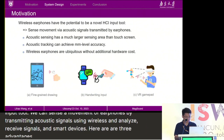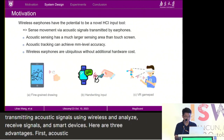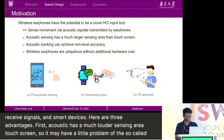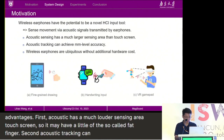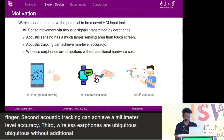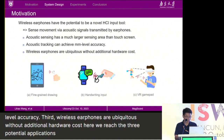Here are 3 advantages. First, acoustic sensing has a much larger sensing area than touchscreen, so it may have little problem of the so-called fat finger. Second, acoustic tracking can achieve millimeter-level accuracy. Third, wireless earphones are ubiquitous without additional hardware cost. Here we list 3 potential applications, including fine-grained drawing, handwriting input, and VR gamepad.